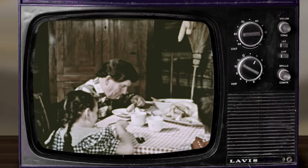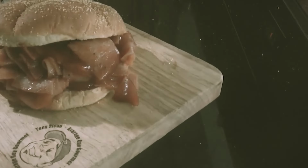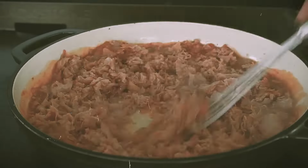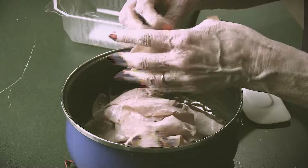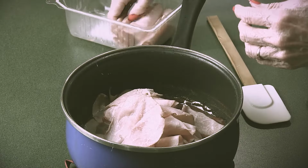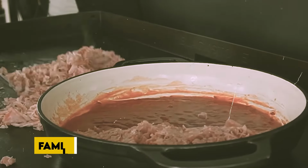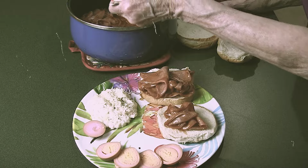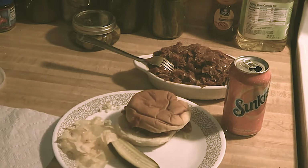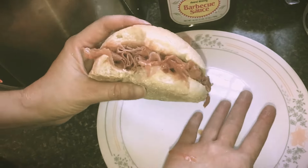Few mid-century meals were as beloved in the 1950s as chipped ham barbecue sandwiches. Thinly sliced or chopped ham from the deli counter became the base for a quick, flavorful meal that could stretch a small amount of meat to feed a hungry family. Mixed with a tangy, sweet barbecue sauce and piled high on soft hamburger buns or white bread, these sandwiches were both comforting and practical, perfect for busy weeknights or casual gatherings.